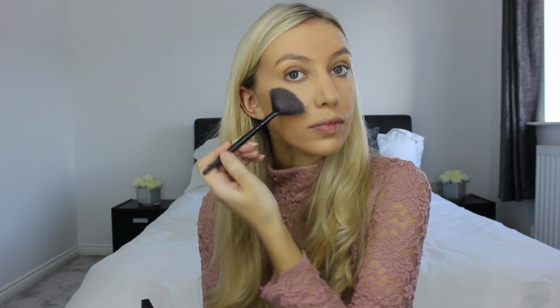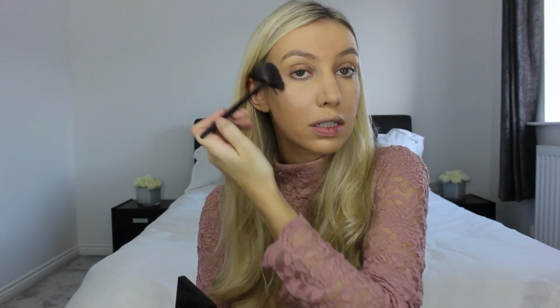Next up, I'm just going to highlight with the Bobbi Brown Pink Glow highlighting powder, and I go over with a fanned brush just at the top of my non-existent cheekbones. I do sometimes use this in the corners of my eyes when I'm going out, but for every day I just don't have the time and can't be bothered really.